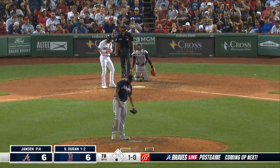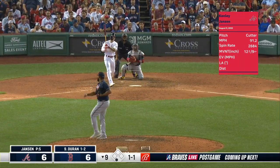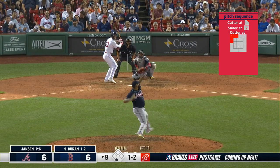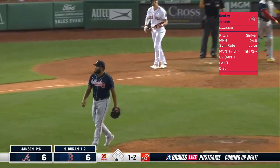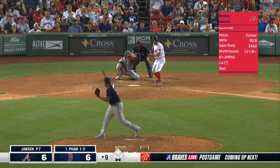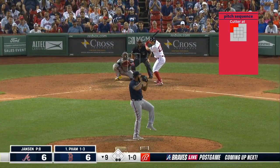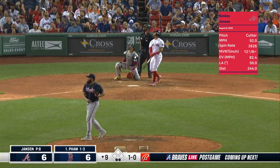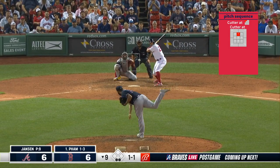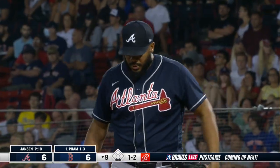Took a little off and dropped a slow slide. One and two. Kenley fires it right on by. Two outs. The three off Charlie Morton. When we get to the 10th inning. Got the inside corner, and the Braves are a strike away from extra innings.